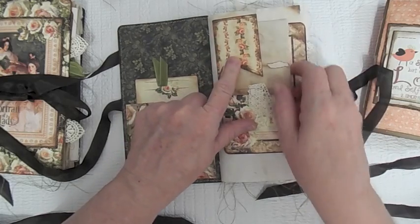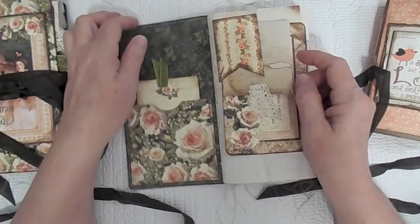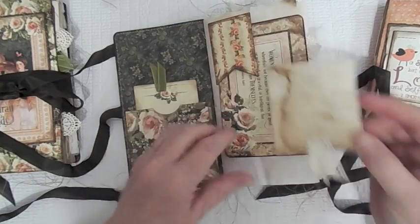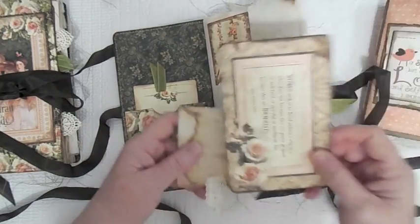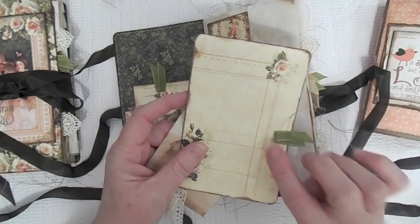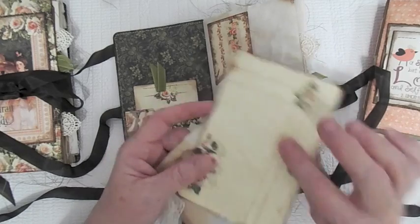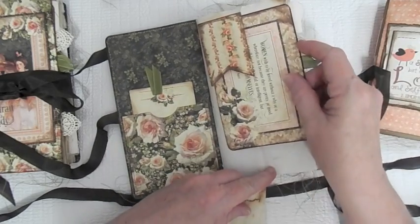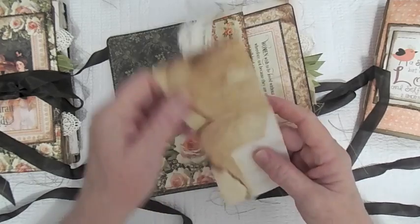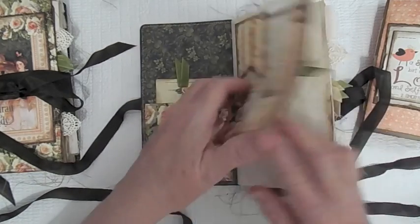It's a Teresa Collins banner punch, and I used it in this book. It's the first time I've used it, but I've stitched it down and just made it where, isn't this beautiful? Now this is the package of tags that you buy separate. That's where that came from. And then this is just a journaling spot with some lace sewed on it.